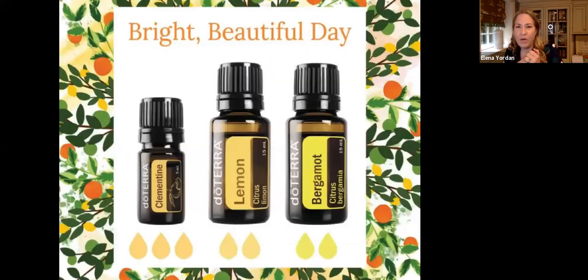So the Bright Beautiful Day, 3 drops of clementine, and 2 drops each of lemon and bergamot. I love bergamot, hands down my favorite oil. I love it blended with just about everything. Sorry, I got that one a little bit mixed up.